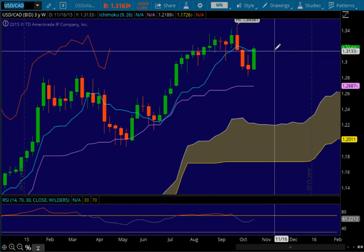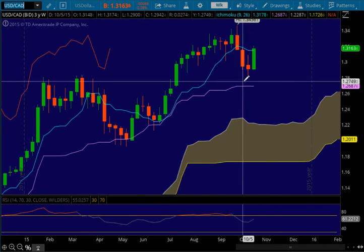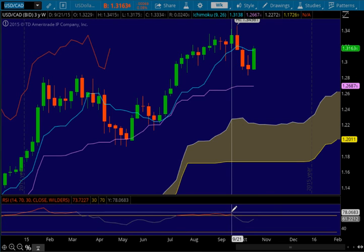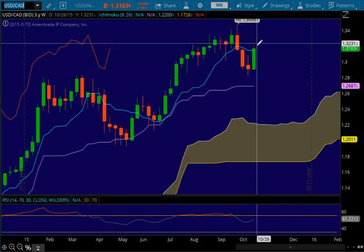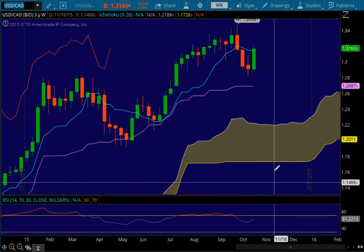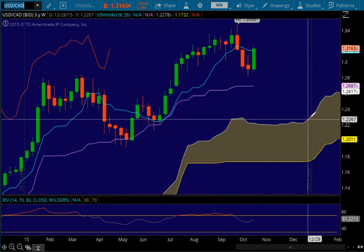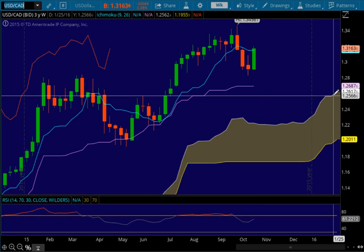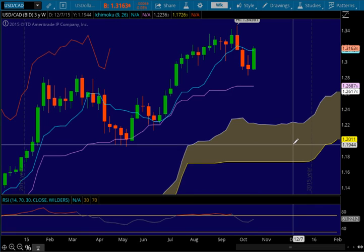We are kind of extended above the cloud. We were previously overbought until we had this swoop down here, which took us out of the overbought territory, and we're curling up back towards overbought on this new bullish candle. So this is the first FX chart that we've gone over where the RSI was in any kind of extreme situation. The cloud is pretty flat below. You can tell the shape of the cloud, but it is rising into the future. So keep that in mind, that price action often follows the contour of the cloud.